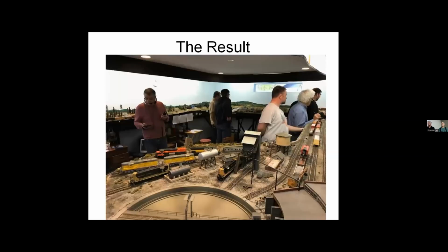So the result, this is a view of the layout, and you can see the open space in the middle there. This is a crew working off to the right there. There's several guys working in the yard, and you can see the guys in the background there are working a local. So you can see they're spread out a little bit, and then I don't know what Robin's doing.